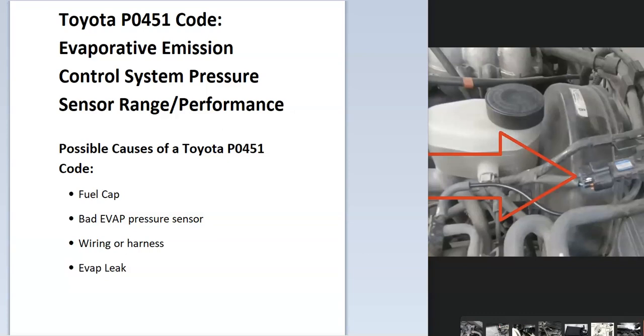So today I'm talking about a Toyota with the P0451 code, what it is, and how you go about fixing it. So what is a Toyota P0451 code? Well, it's an evaporative emission control system pressure sensor range performance. And what does this mean?